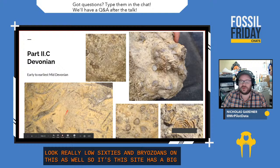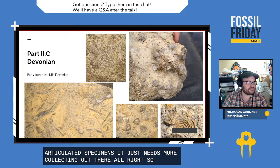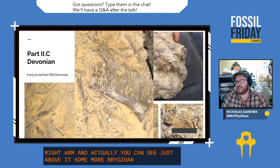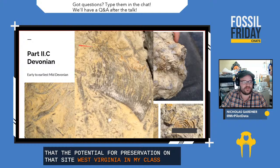So this site has the potential to yield in the future, we suspect, some nice articulated specimens. It just needs more collecting out there. All right. I just wanted to focus in real quick so you guys could see in a little bit better detail that really pretty crinoid arm. And actually, you can see just above it some more bryozoan material right along here. So again, like I said, the potential for preservation on this site could be really good. This is some of the best stuff I've seen in West Virginia in my collecting.